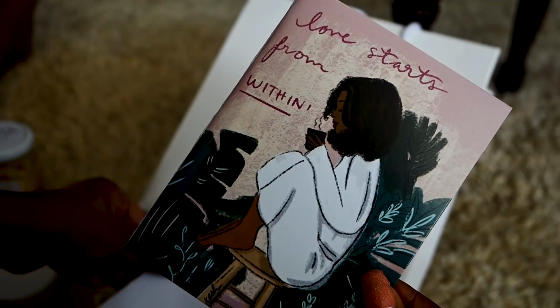Now, I've just received a package from By R. I've already seen their page before and it looked so beautiful. All their products look so beautiful. But let's unbox together. First things first, we have a note. How pretty does this look? It's written, "Love starts from within." They're telling me that they hope I enjoy the products and have a lovely weekend. So thank you. I will definitely be having a lovely weekend.